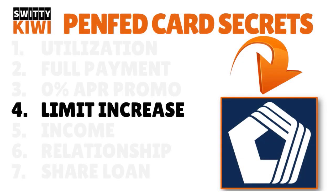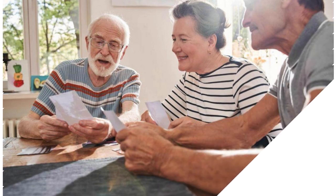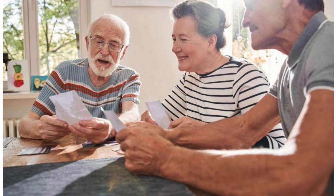I want to talk to you now about the fourth hack, which is really important. That's the limit increase itself. What I'm trying to say here is that if you are trying to get a limit increase every 3 to 6 months, in most cases, you don't have to ask for it. Because PenFed, as other credit card issuers, they have automatic credit card limit increases. But this depends on the nature of your account, and also depends on the movements within the account.